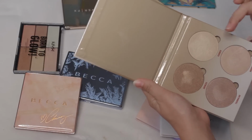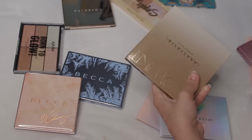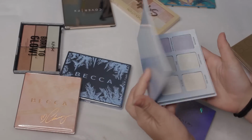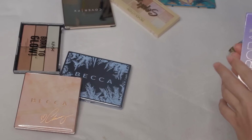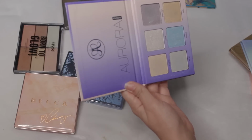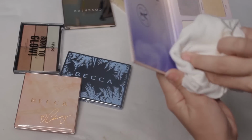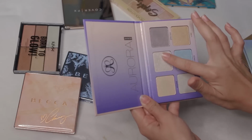I use Moonstone in summer pretty often, and recently I've been trying to mix Moonstone and Tourmaline. Love these. Here we go. We've just been looking at this Anastasia Moonchild. For sure gonna keep this. Aurora, I bought pretty recently, and I thought I would never buy this. I thought this was so ugly. I really love the shade Luna.